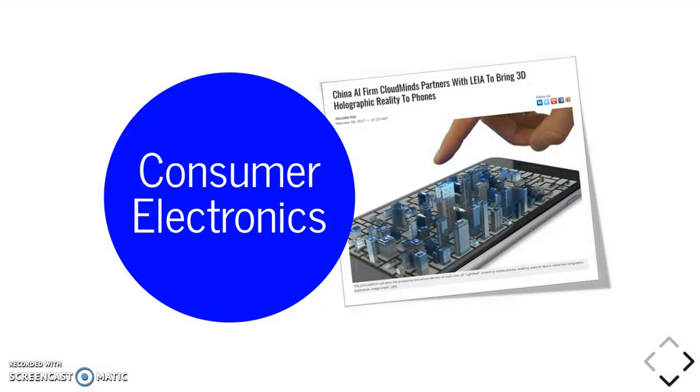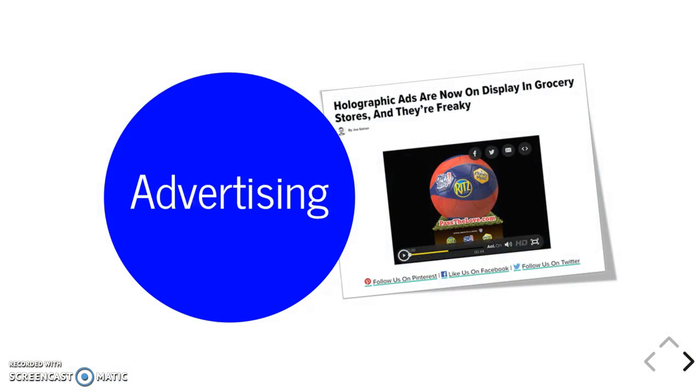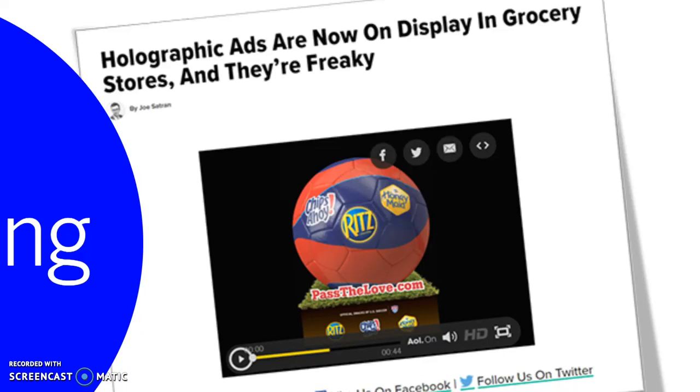Consumer electronics, of course. This is the Hydrogen One phone that's coming out soon. I think the price tag is about $1,200. And advertising. This is a holographic ad that's actually in stores now. It's a soccer ball that spins around.